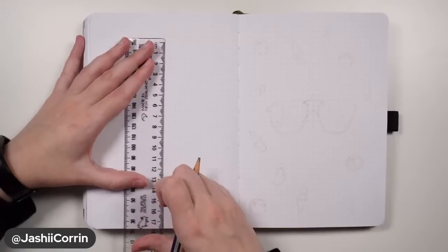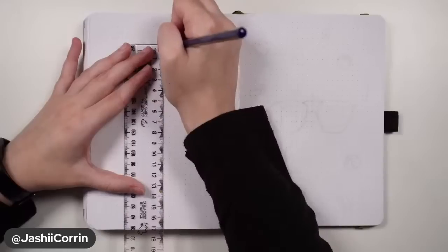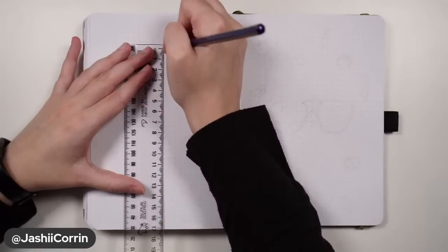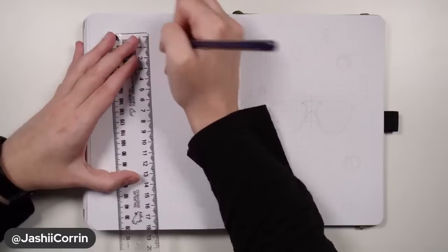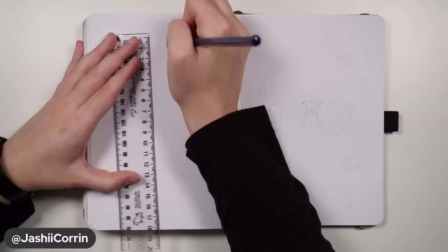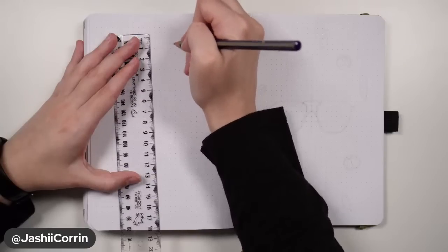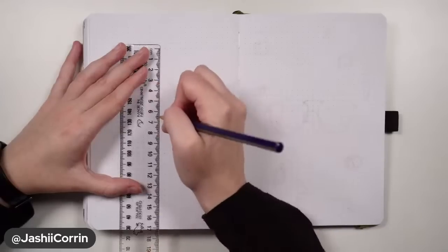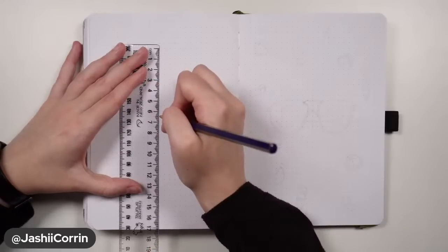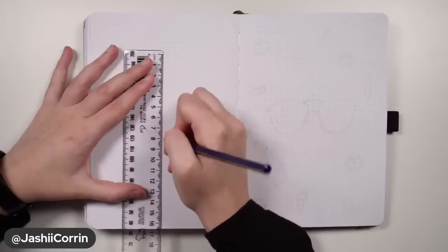Alrighty, I'm going to do that much space. No, this much. This much is good. And I want to do, because then that would be the header. Yeah, the header can be four dot grid spaces. And then the boxes underneath that can be slightly less. Half of 16 is 8. There we go. So those are my boxes.